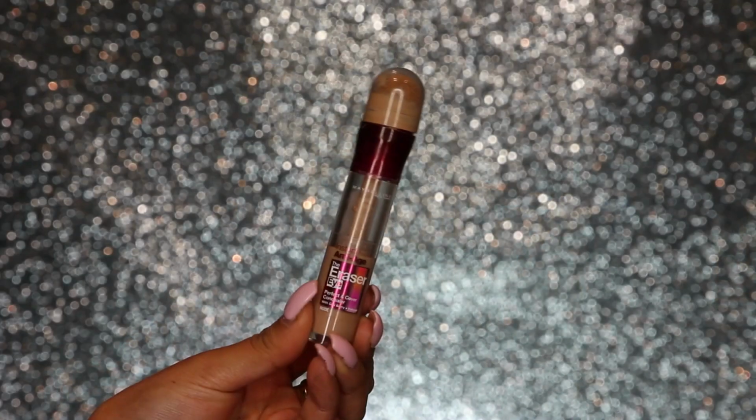And the next two I'm going to mention are from the same brand, and they are Maybelline concealers. So this Eraser Eye Concealer is so popular amongst everyone, and that is because it is brilliant. It is a medium coverage concealer. However, it is totally buildable and it doesn't look cakey or sit cakey. It doesn't feel heavy whatsoever. It's just such a nice concealer to work with.